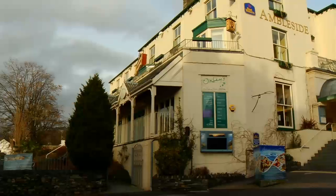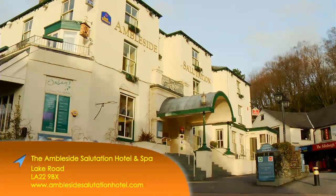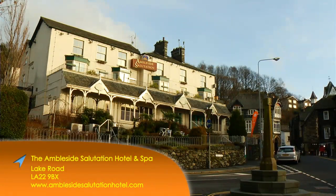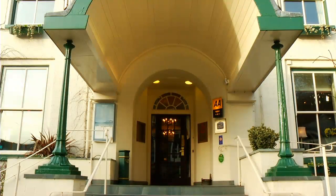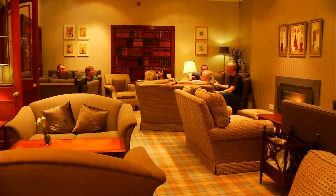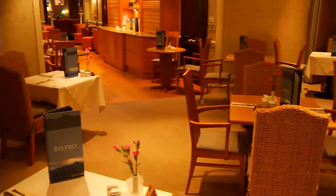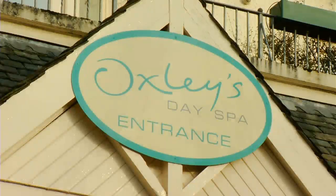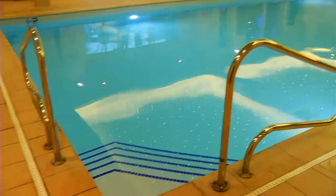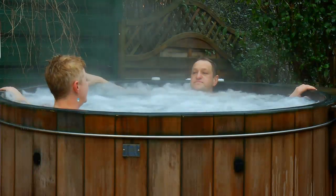The 17th century Ambleside Salutation Hotel lies in the centre of town. It features 49 ensuite bedrooms and is a popular conference venue with facilities for up to 50 delegates. The hotel's restaurant and bistro areas offer both casual and evening dining menus, and its on-site leisure club features a fitness room, sauna, steam room, a sparkling indoor swimming pool, and its ever-popular hot tub.